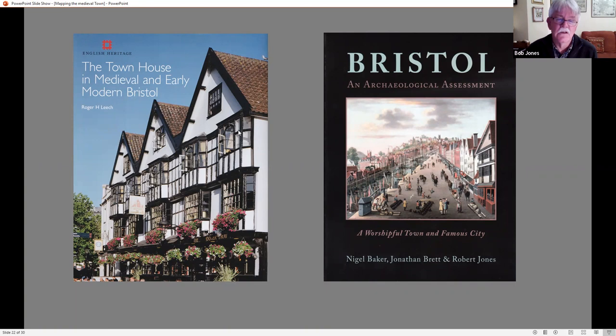I'm not sure how much it is now. It was selling for £100, but whether it's still that, I don't know. But it's a very well illustrated, lavishly illustrated, superb book. So if you can get hold of a copy, do so.